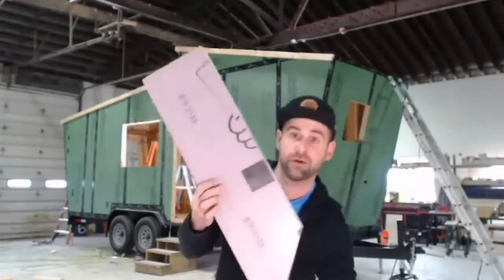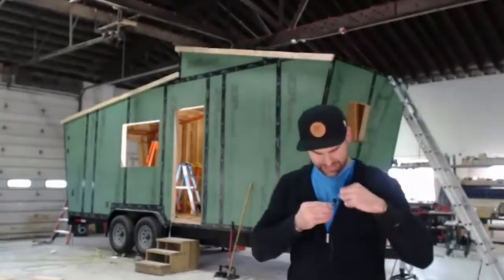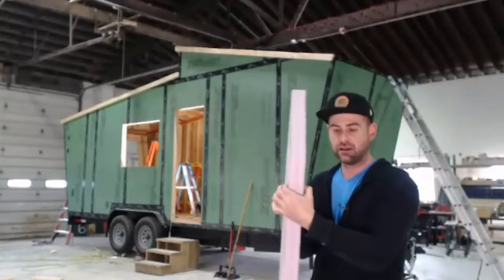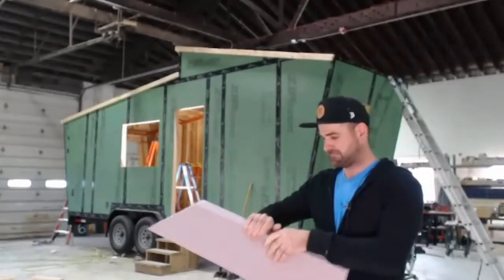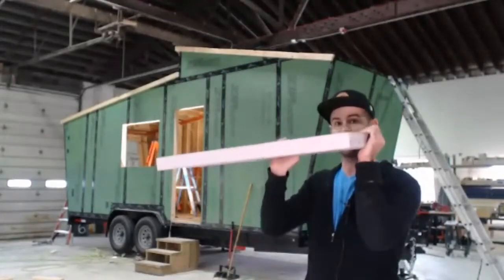So this is the foam that we use that goes in the floor. I like to use this type of foam because it's got a really good density rate, it's got a good PSI. So even without plywood on here, you're not getting a compression out of here.